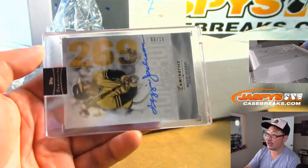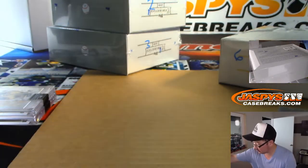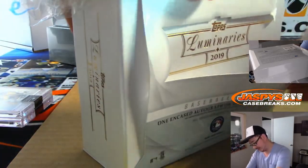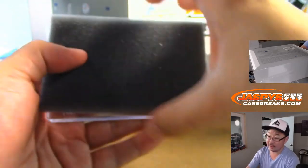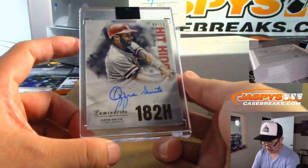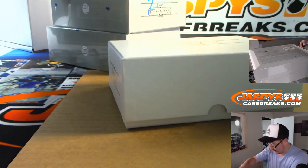We have, is that, that's Reggie Jackson again. This one is 6 out of 15. Got the 9 out of 15 and the 6 out of 15 right there. That's right, Ryan. 2020 Luminaries. We'll see XFIP. 6 out of 15. We have Ozzie Smith, the Wizard. He also had 182 hits in a season. Nice. Career high in single season hits. All right, and there you go. Peter Maloney, that's a nice few boxes there.